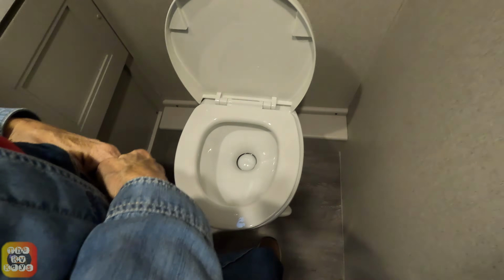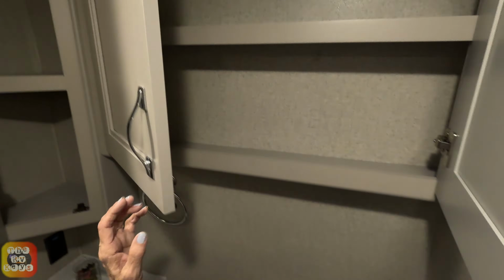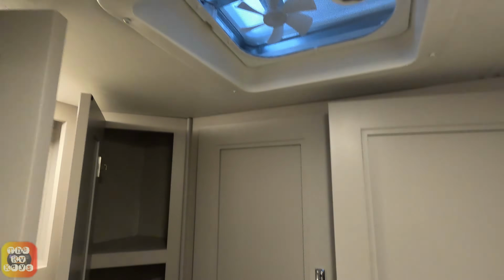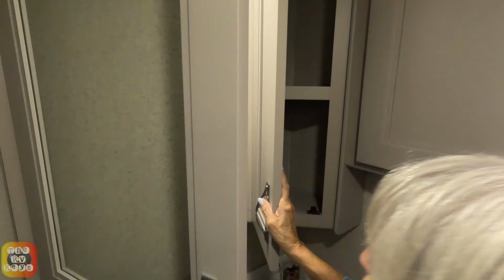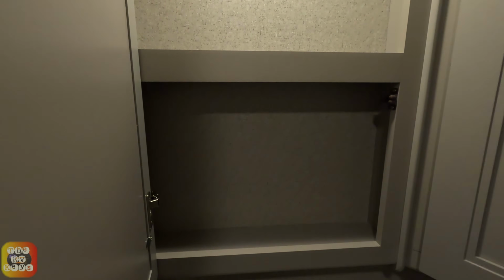And here's your toilet here. Fortunately, there's nothing inside of it. Let's hope not. Anyway, we do have a cabinet above the toilet with a fixed shelf. And we have a fan above. We have a cabinet in the middle, that's the triangle corner. And then we have the medicine cabinet right above the sink with fixed shelving.